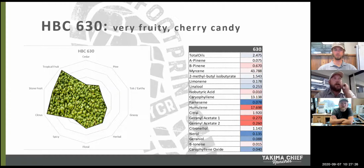Yeah, so 630 here, I think there have been some quantities available over the last couple of years. This is really starting to gain some steam. A lot of people are really excited about 630 around here as well. Very fruity. Jason compares it to those old Luden's cherry cough drops, so kind of artificial cherry flavor. The beers that I've had this hop in, it just seems like it's a really nice blender that really pulls out some of those more fruit-forward notes of other brands. So we're excited about 630 and what that one might bring to the table.